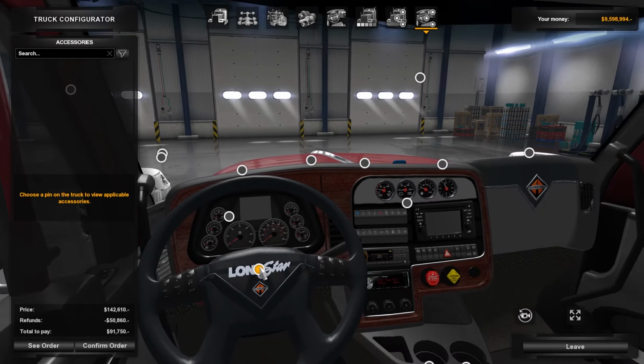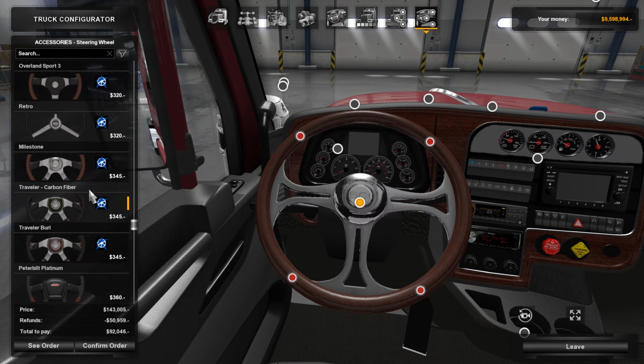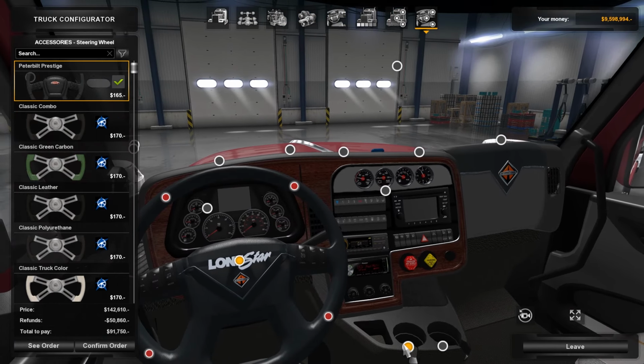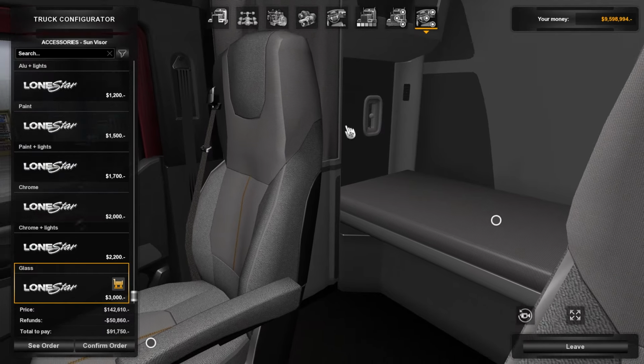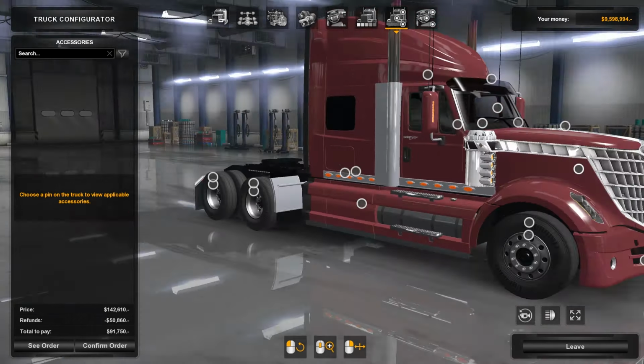On the interior, you can mess around with the wheel because I don't like that. The Lonestar badge is slapped on there. But then again, I don't think any... Oh, look at that. It's horrible. I don't think any of these really suit it, to be honest. They don't really fit with the truck. So I'm probably just going to go with that. You got all the cabin accessory stuff in here as well that you can play around with. Bag on the back and everything. So there we go. Now I'm going to meet you outside once I've configured this truck to my spec.